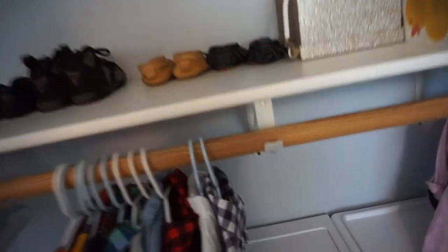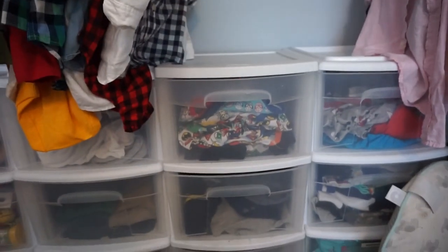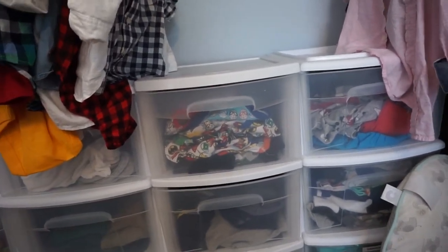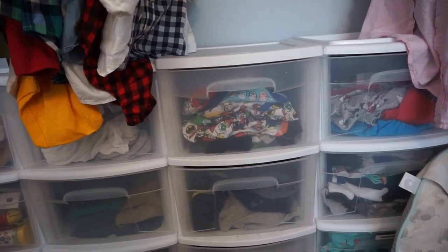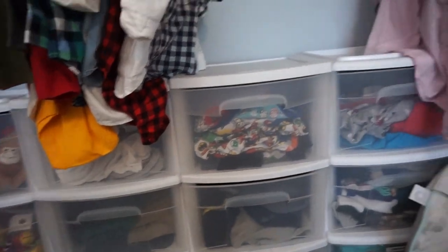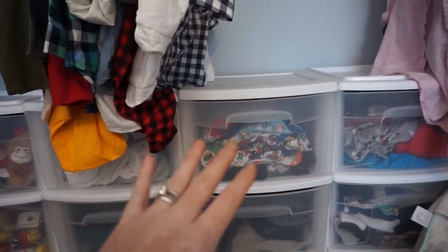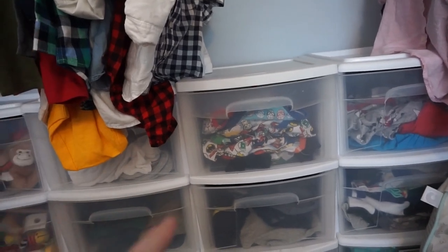What I like to do is use these bins as organizers. I don't have a dresser for them because I like to keep my houses with space. So usually I just keep everything in the closet so I don't have more dressers, and dressers are just dangerous. My kids like to climb on everything. So normally I have a door, and I like to keep all their stuff in their closet so it's not easy for them to get to.